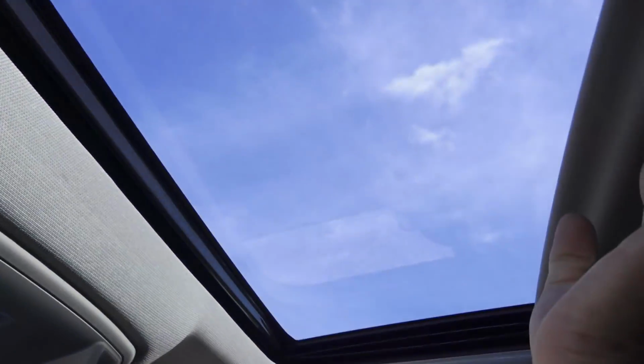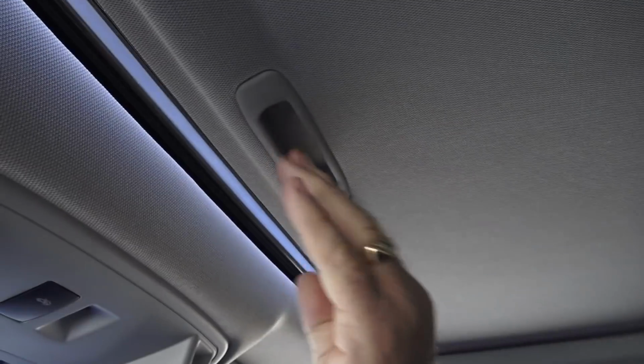And the cool moonroof. Now, Chuck, you can open that thing up and give me some glare. There you go. Now we can see the wildlife. Thank you, sir.